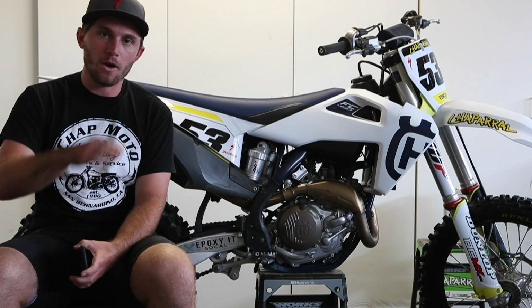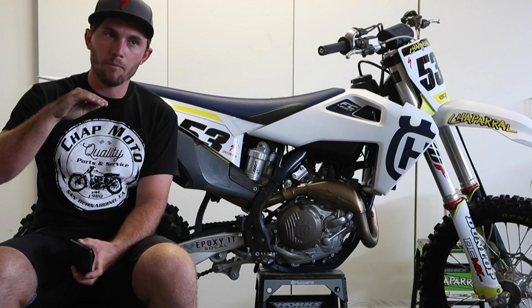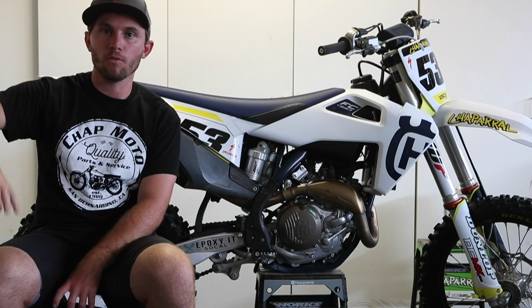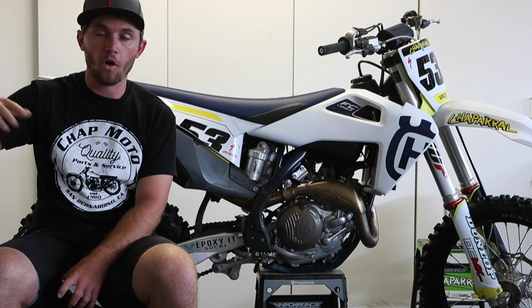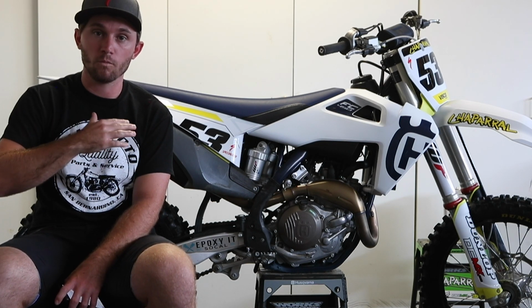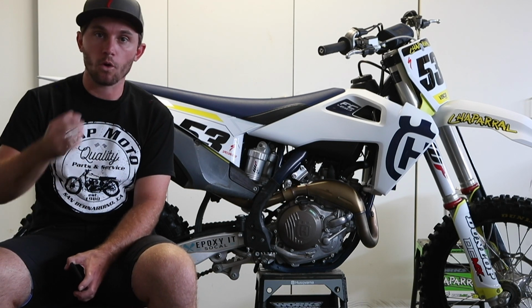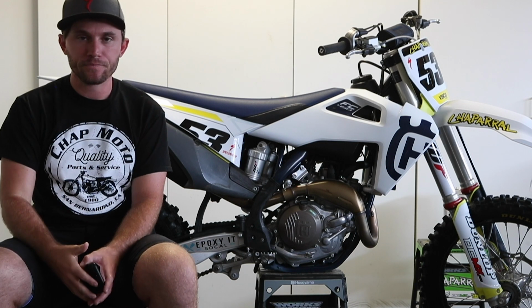The RPM build character on the Husky is a little bit more mellow, or a little bit slower revving even than the KTM from that low to mid range, but it does pull through very far. If you want to rev it, this bike will pull pretty far for a 450, but it's just going to be a slower overall characteristic.